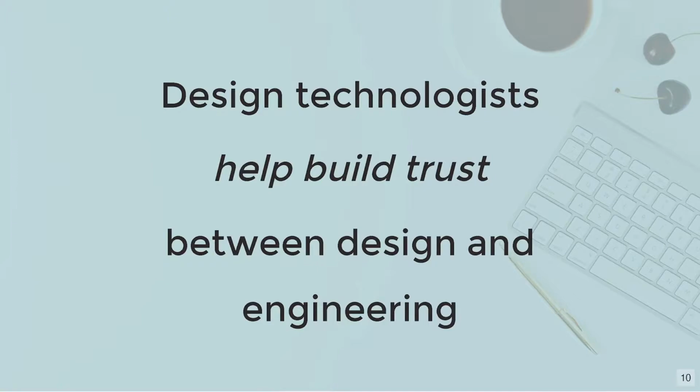At the high level, I believe design technologists really help build trust between design and engineering. They are there to ensure that each side gets heard, the pain points are met, and that they feel listened to and supported throughout their work, because they have someone who can understand both sides and do any translating needed. So I know I'm a little biased, obviously, as a design technologist myself.